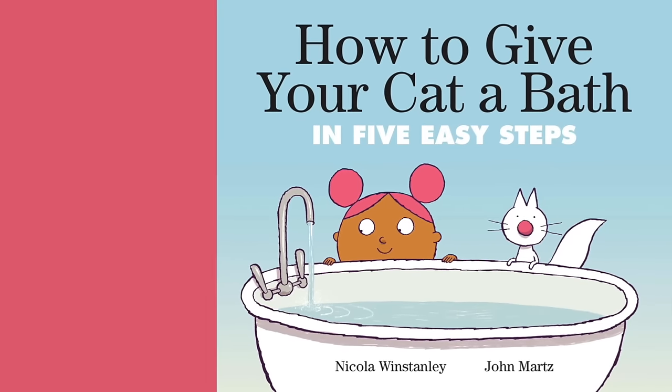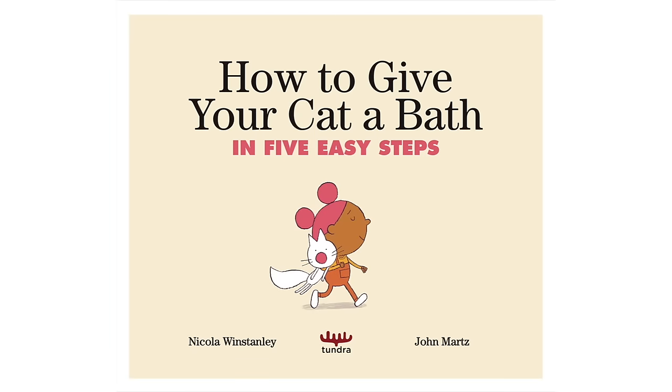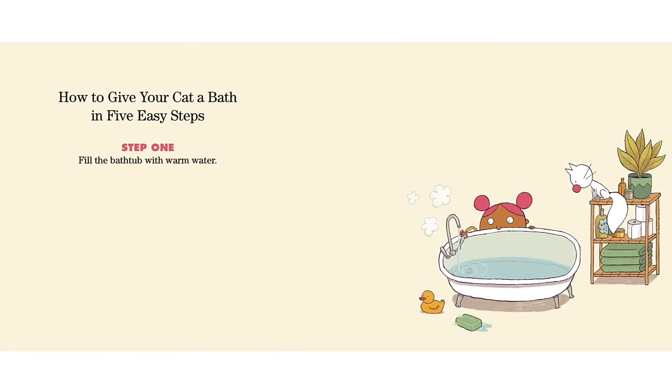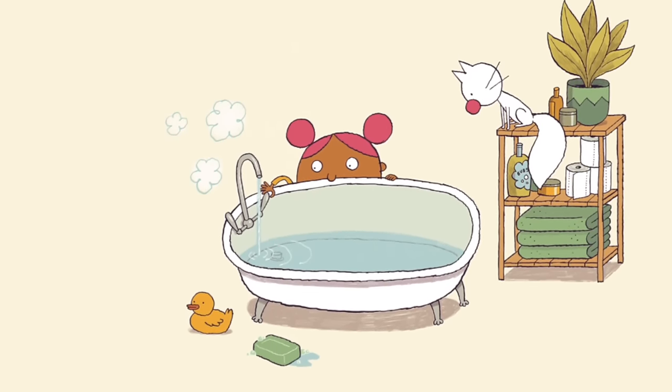How to give your cat a bath in 5 easy steps by Nicola Winstanley and John Martz. How to give your cat a bath in 5 easy steps. Step 1. Fill the bathtub with warm water.